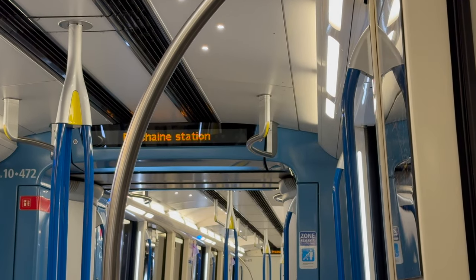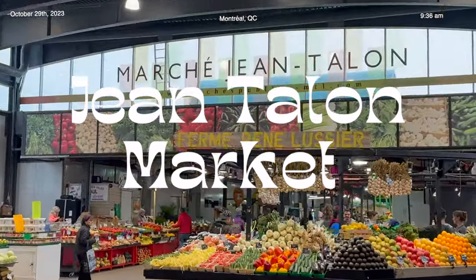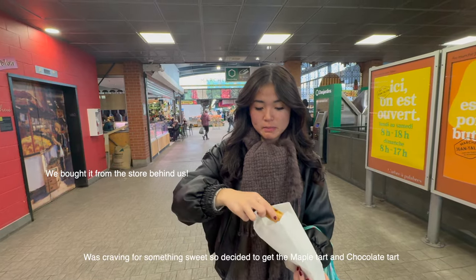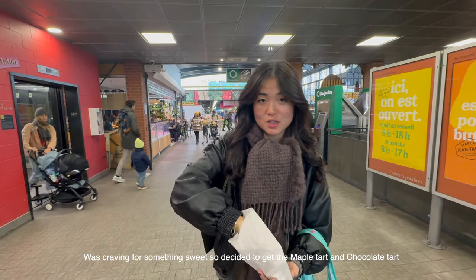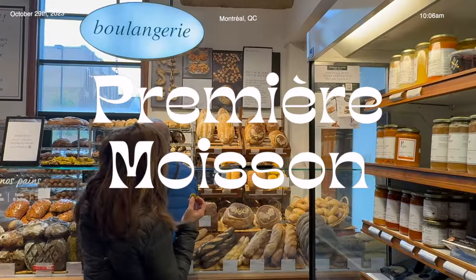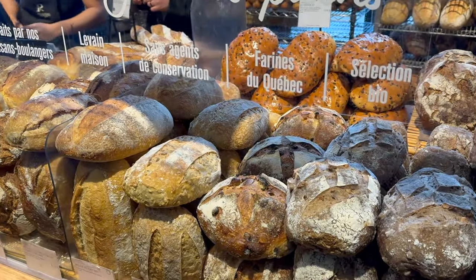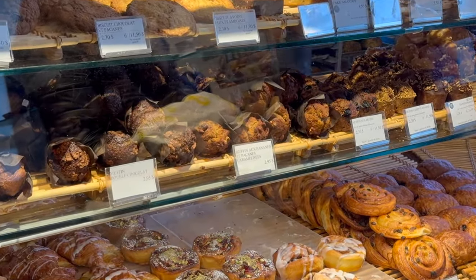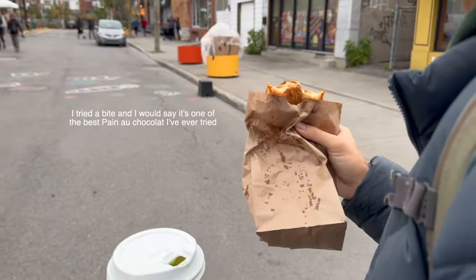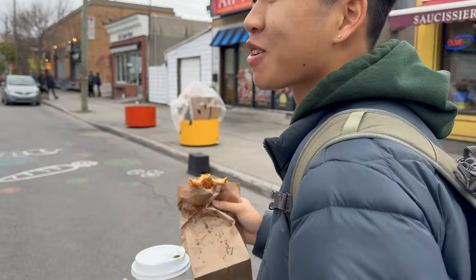Station Jean Talon. So we got the maple tart, chocolate tart. How does it taste like? Describe it for me. A very nice croissant with chocolate.